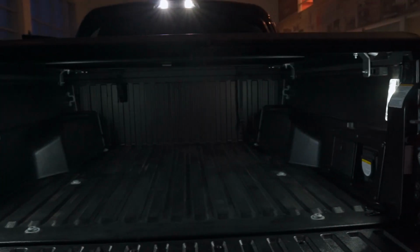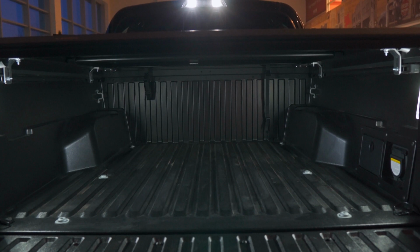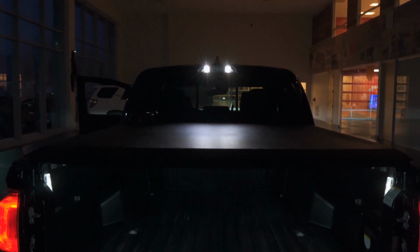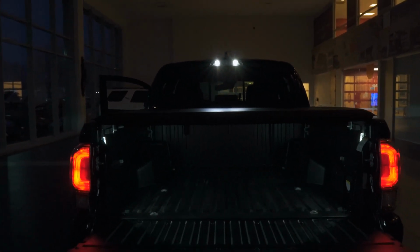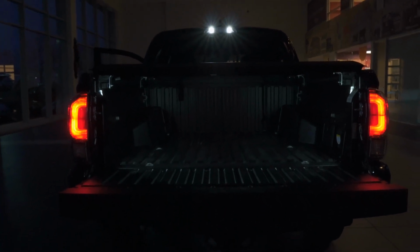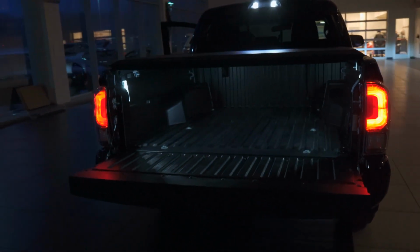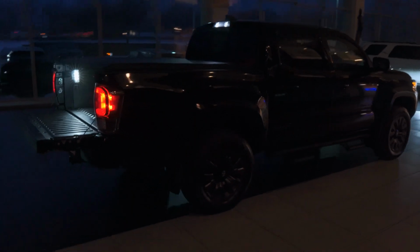It's optional on some of the other trims, but it really lights up that tailgate nicely, especially if you've got your cargo cover on, which this one does have. The cargo cover is an extra charge, but having those lights in the tailgate sure adds a lot as well. I'm just going to go ahead and walk around to the side so you can see the side profile.